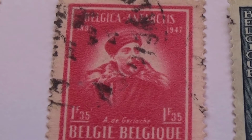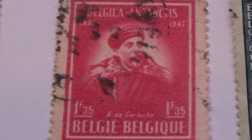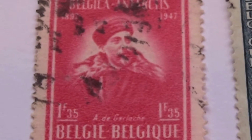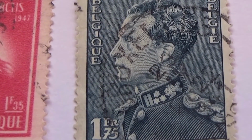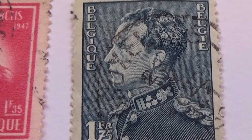And we get into different ones here. 1947. It's got another date there too, but can't really see it. Post office took care of it, so we got the 1947 on this side here that we can clearly see. So it's a bicentennial. And another one of the 175. Just different.